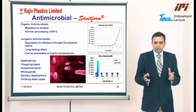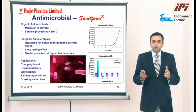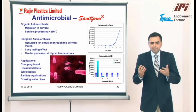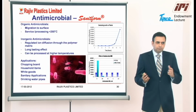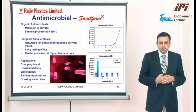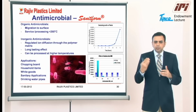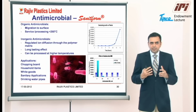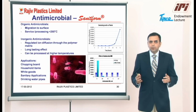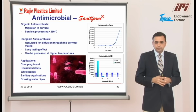There are antimicrobial master batches which are either organic or inorganic. The organic antimicrobial master batches travel to the surface and give a very good antimicrobial effect. The maximum service or processing temperatures of these is usually less than 250 degrees. While the inorganic antimicrobials work through regulated ion diffusion throughout the polymer matrix, and they have a long-lasting effect. They last as long as the polymer part and can be processed at very high temperatures because their decomposition temperatures are much higher than 500 degrees.